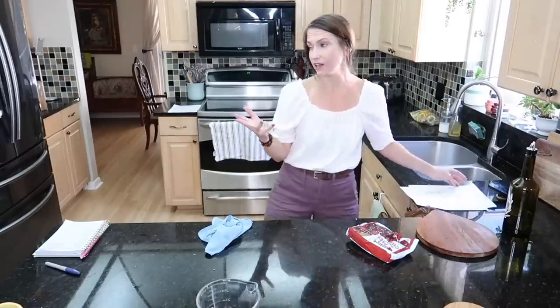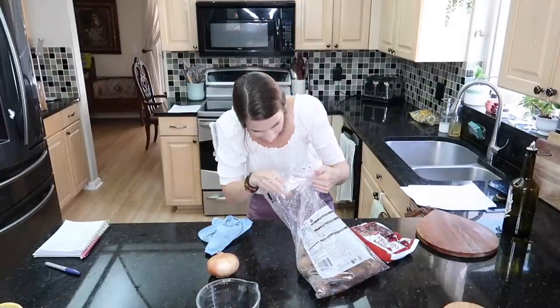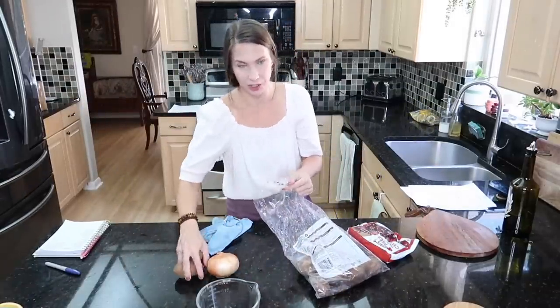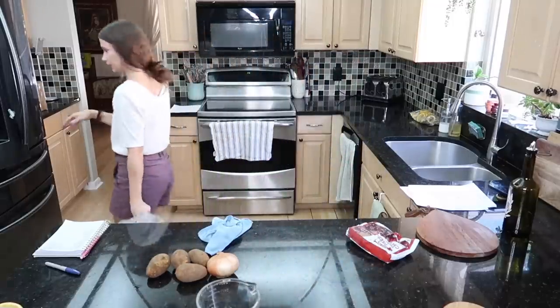Oh, whoops, I did not buy sweet potatoes. I do have normal potatoes. Ugh. It's like I didn't even make a grocery list. I probably thought, Kim, you have potatoes, just use what you have. 1 pound of sweet potatoes. I have the smallest potatoes on planet Earth.